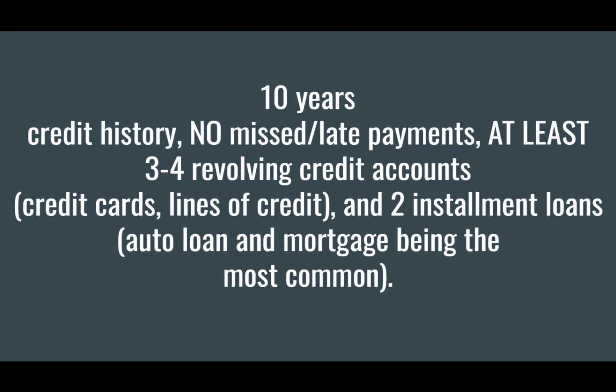Now, the main thing in common with excellent credit profiles is that typically they have 10 years of credit history at least. Usually with 9, you can actually get an excellent credit profile, but at least something that's 10 years or older. No missed or late payments, at least 3 to 4 revolving credit accounts, meaning credit cards, lines of credit, and then 2 installment loans, the most common obviously being an auto loan and a mortgage.